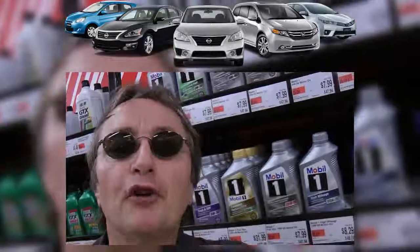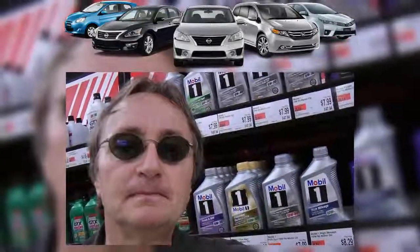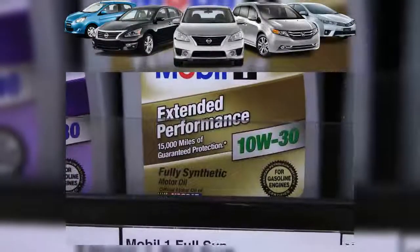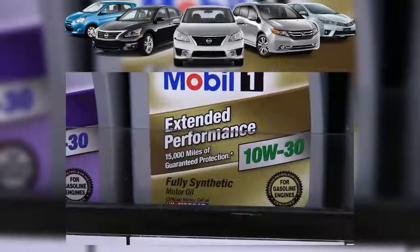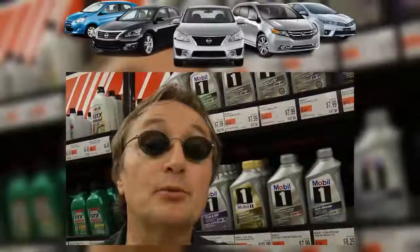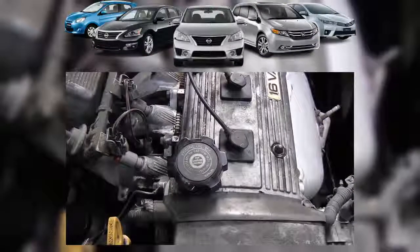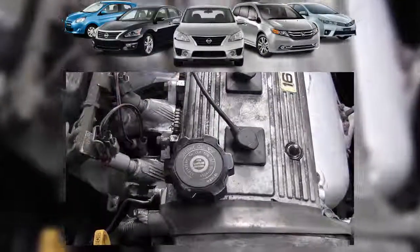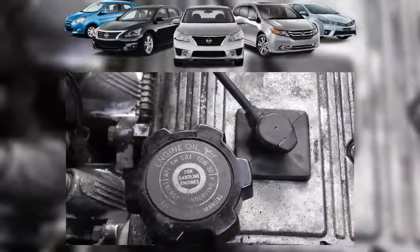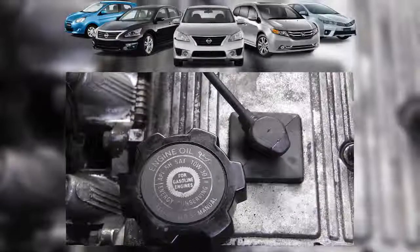Now, if you want to go further between oil changes, you can use fully synthetic oil. Then you can go 8,000 miles in between oil changes. Synthetic oils are excellent oils, but realize they cost 3 to 4 times as much as regular oil, so the choice is yours. And when it comes to what weight oil to use, just use the oil that your engine suggests. In this case, it's 10W30. All owner's manuals tell you what kind of oil to use.